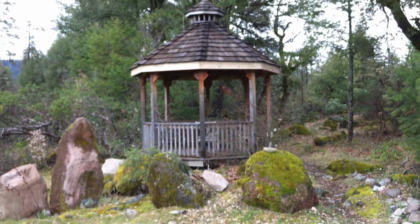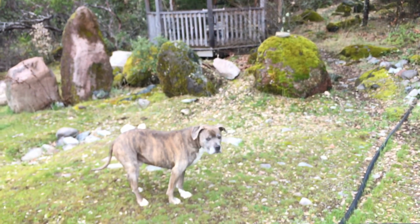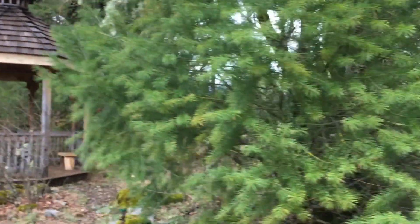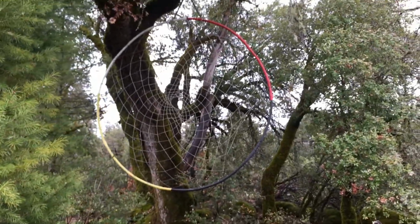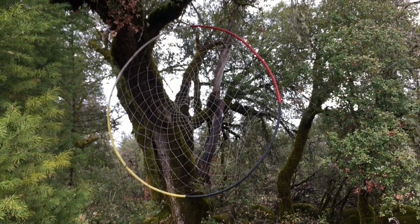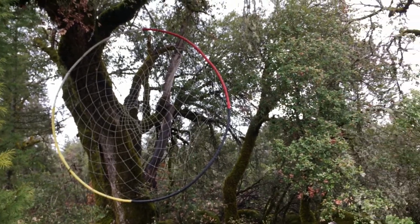And the gazebo. The doggy. Loyal! Gazebo for leaving your clothes in the rain. And we also have the magical giant 8-foot diameter dream catcher made by Izora, and the women of Big Bend rebuilt it.